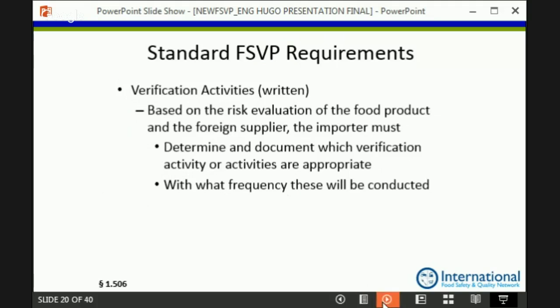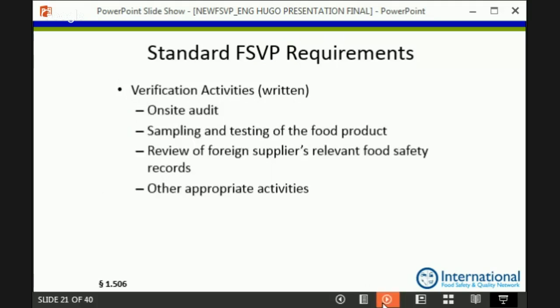Then again, based on the risk evaluation, you must set up those verification activities. Which ones will they be? With what frequencies are you going to do it? The procedures to do it? Who will do it? Again, this must be done by a qualified individual. And the verification activities, there's nothing new. A verification activity could be an on-site audit of your foreign supplier.